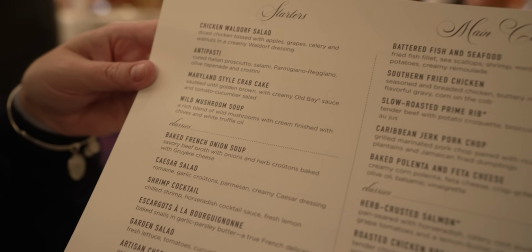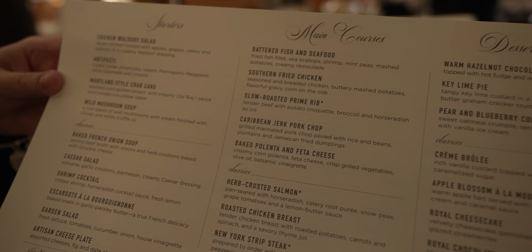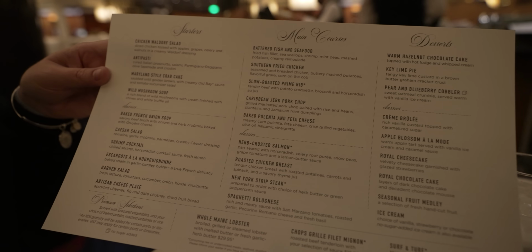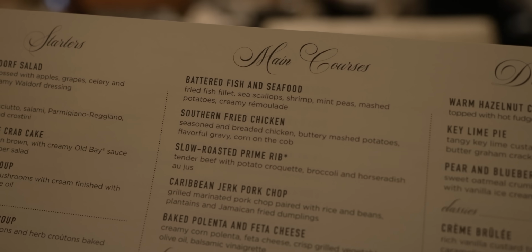Every night in the main dining room, the menu is split in half. Half of the menu is new items. Every night you can try new stuff. And the other half is what they call the classics. These are items that are favorites here at Royal. And you could get those every night if you wanted to. Or you could try the new stuff.